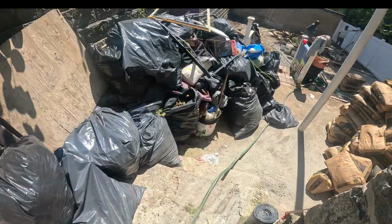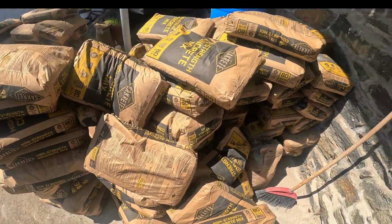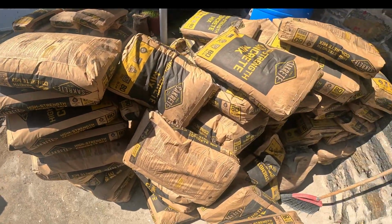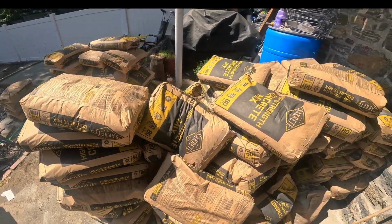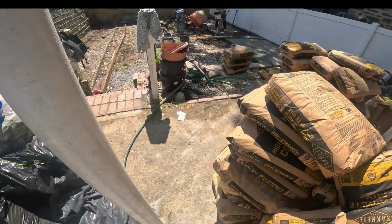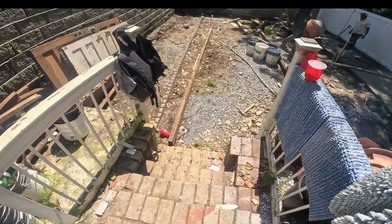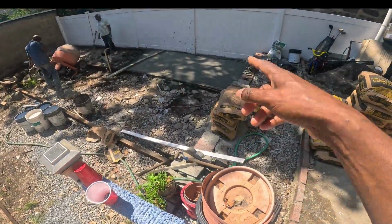This is a lot of garbage we have here, and look what it is back here. This is what the guys brought down so far. Well, some is used up already over there, but this is what they brought down so far. This is probably like 150 here, and they have like another 50 to bring down. Mixers running, so we're going to turn the entire backyard, rip up the grass, and turn it into concrete, so it's going to all look like that.